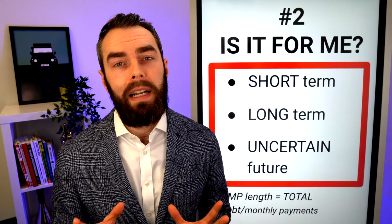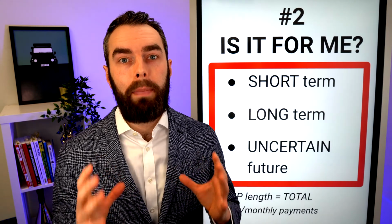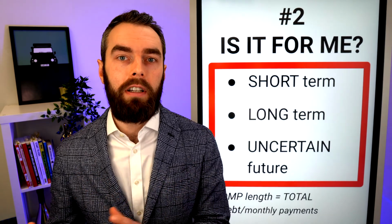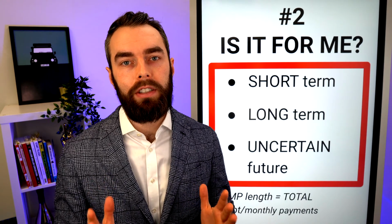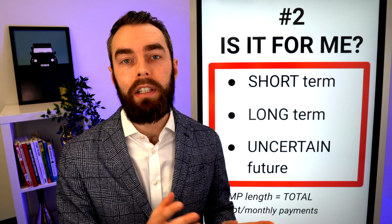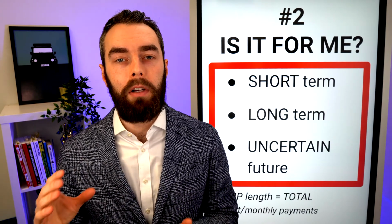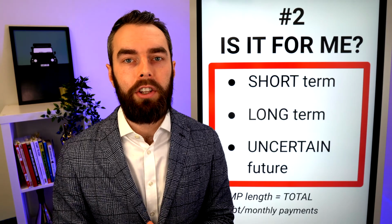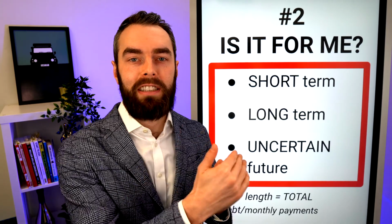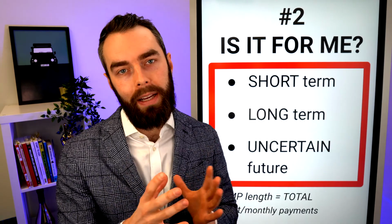A debt management plan can be good for the long term too, as long as you're repaying sizable amounts off and you're going to be repaying in a short enough time. The reason why a debt management plan can be good in this circumstance is because it does freeze your interest in most cases, which means that you're no longer paying interest first and then the balance, you're actually just paying the balance straight away.